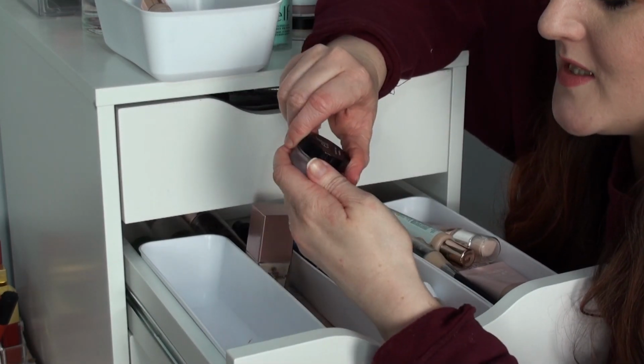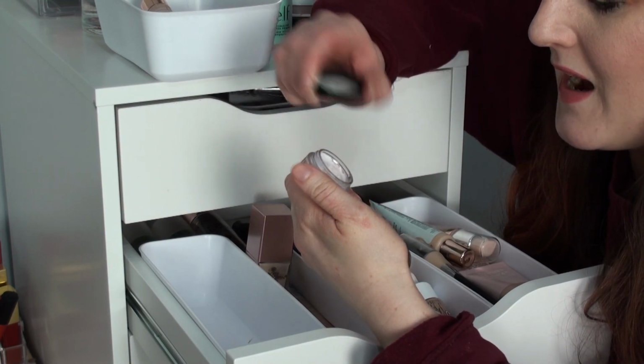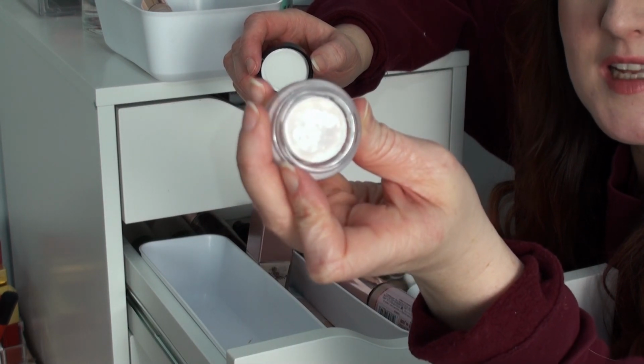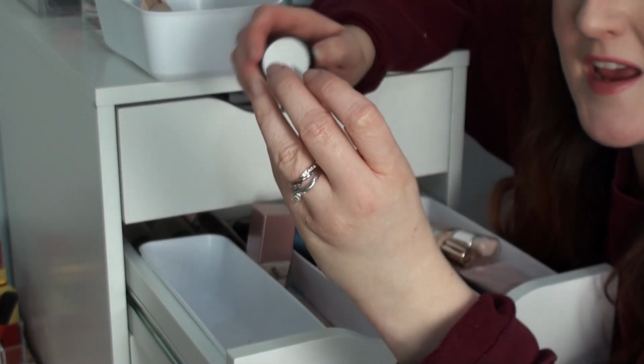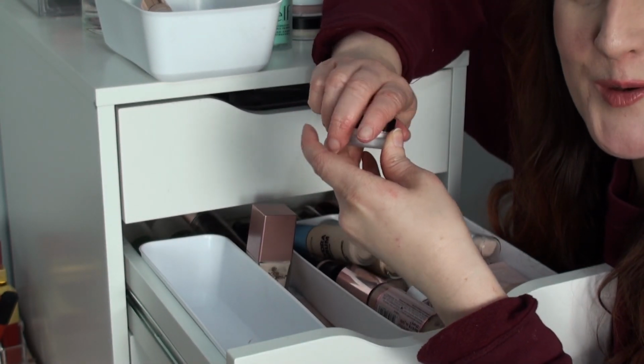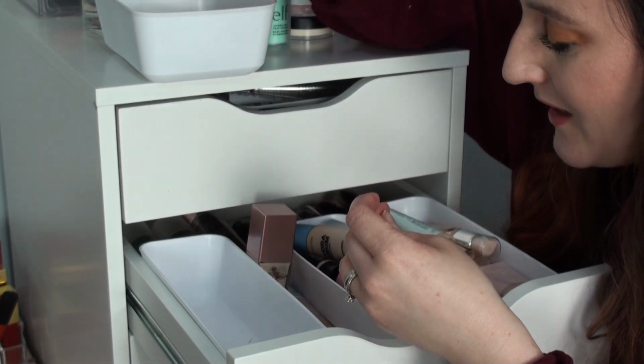And then also down the side I've got the e.l.f. Putty Eye Primer. Oh, and that is completely dried up. That's like separated from the edges. Yeah, that is completely dry. Chucking that one away. I think I only used that a handful of times.